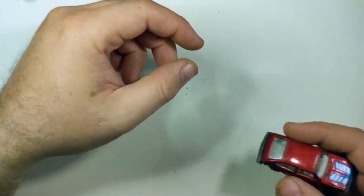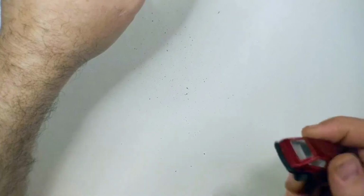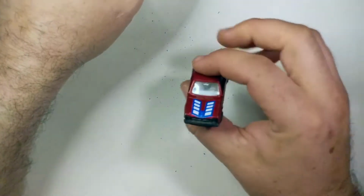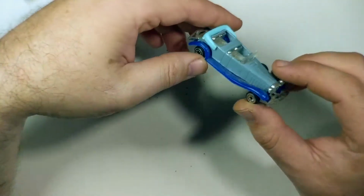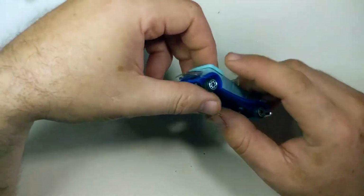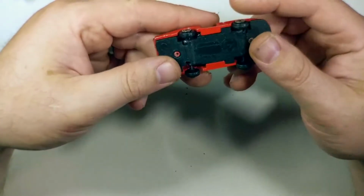So, this is probably a knockoff of a Yatming or something. The detailing on it's surprisingly good. Actually, the proportions are nice. Oh. This feels like a knockoff of a Hot Wheels car. I think this is supposed to be a Duesenberg. That's my cat telling me it's treat time, even though he just had treats.